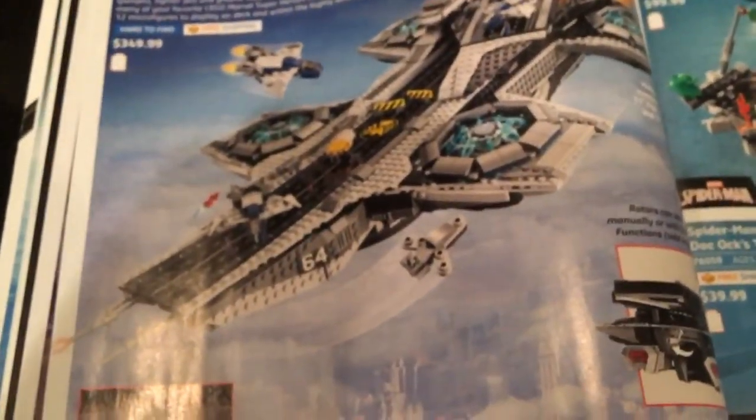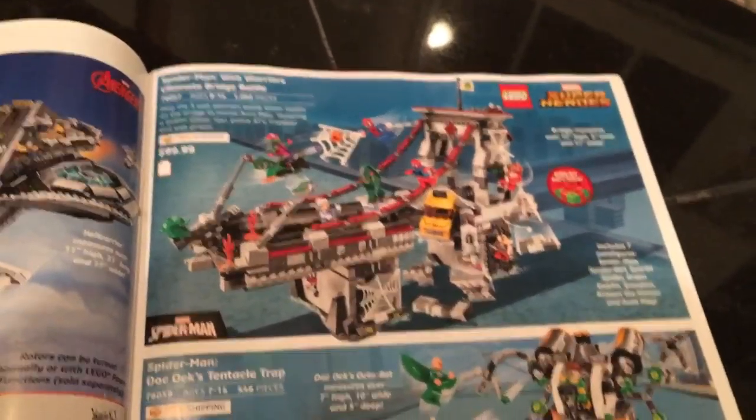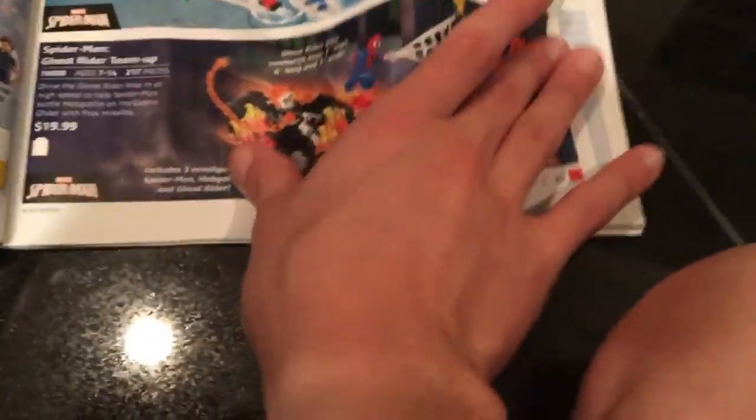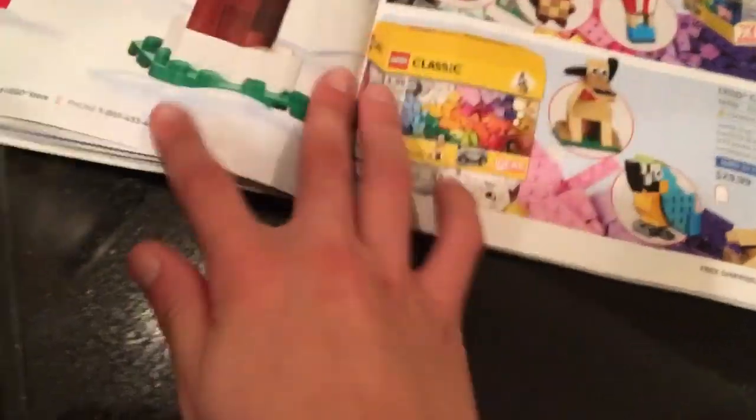You got the Avengers helipad, something like that. You got the bridge. I want to get two of those bridges. I wish I could, so I can make one big bridge for my city. Then you got the Doc Ock set. Then you got the Ghost Rider set. Have that one. I have a couple ones that I didn't show you though.